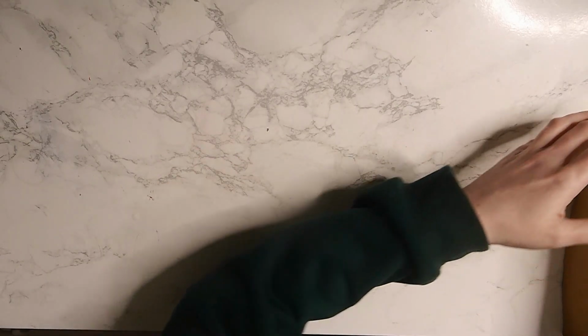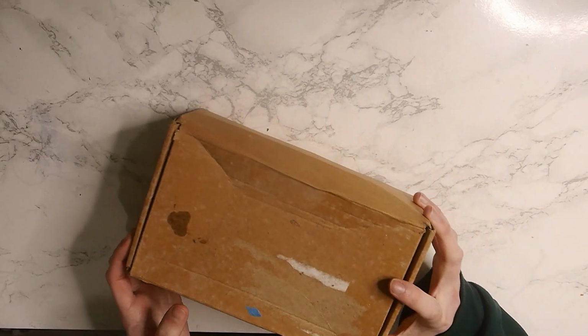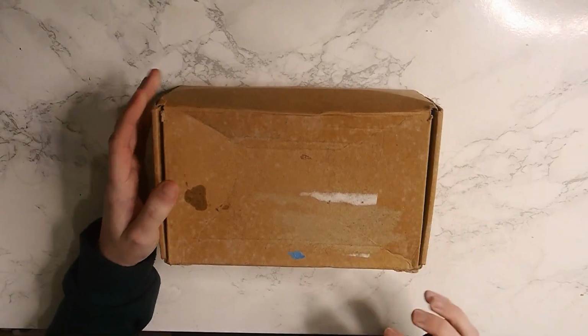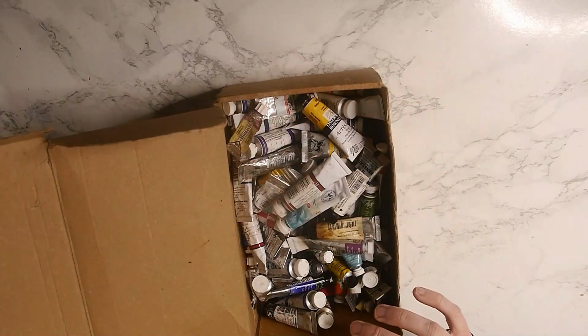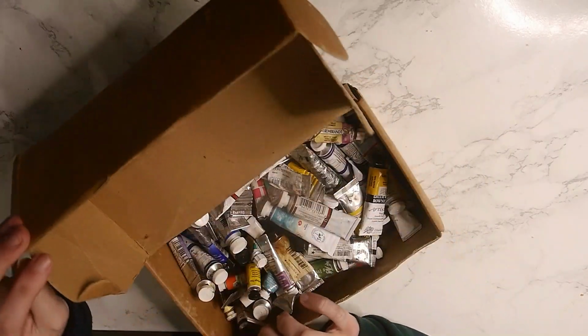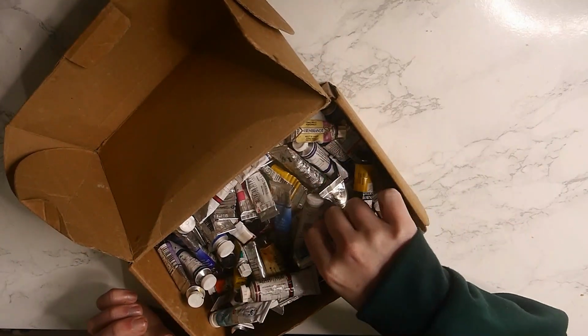First, we're going to look at my paint tubes. Now, I do have some paint tubes on my wall on a rack, the ones I use the most, which are in my studio palette. But I also have this box here. This is a very old box. This came from a Jackson's order many, many years ago. You can see it's a very beaten up, dusty box. And these are where a lot of my tubes are held.